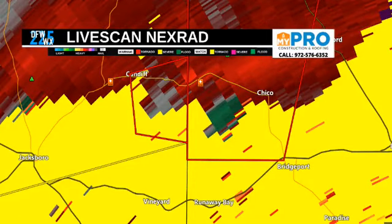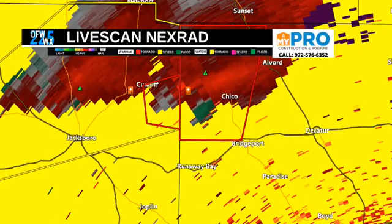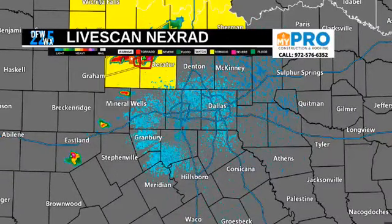In addition to that, we're also watching the potential for large hail with these, and this storm has had a history of producing 1-inch hail. So let's go back to our reflectivity. Let's do a broad view across the area. Notice we're starting to see additional storms near Eastland and to the north and south of Mineral Wells. We're going to be watching these additional storms kind of firing up here over the next 30 minutes.